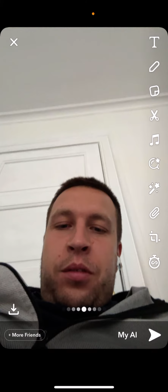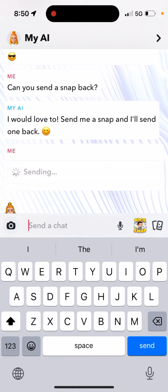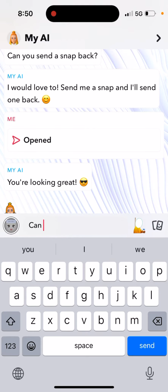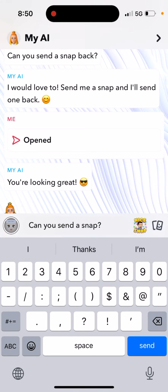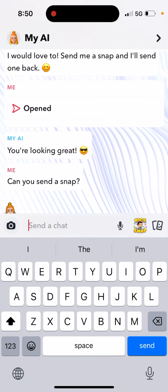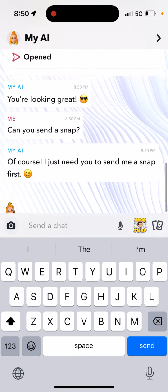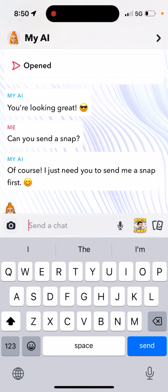For example, I can just send a snap. So yes, you can see this feature is not yet completely done. I just updated the Snapchat app, but there is no snapback. So there you have it.